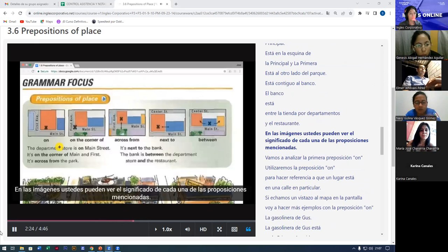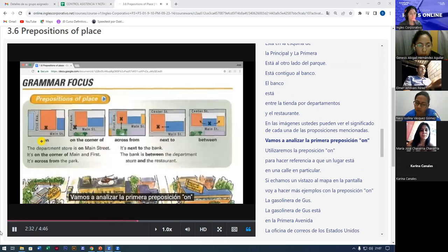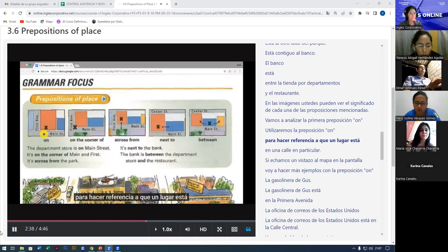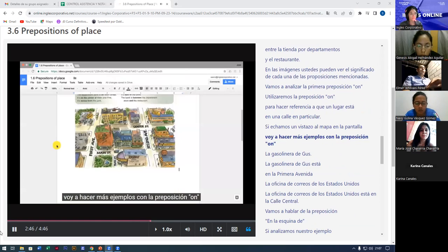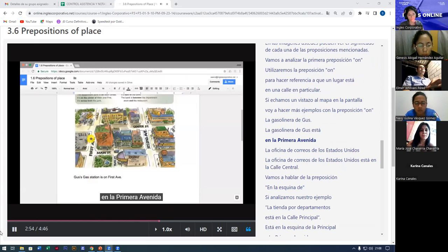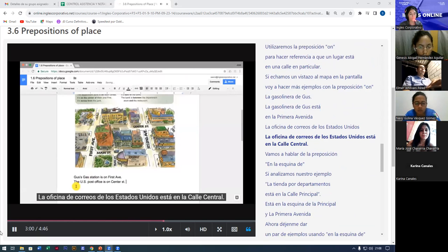On the images, you can see the meaning of each preposition. Let's analyze the preposition on. We will use the preposition on to make reference that a place is on a particular street. If we take a look at the map on the screen, I'll make more examples using the preposition on. Gus' gas station. Gus's gas station is on First Avenue. The U.S. Post Office. The U.S. Post Office is on Center Street.